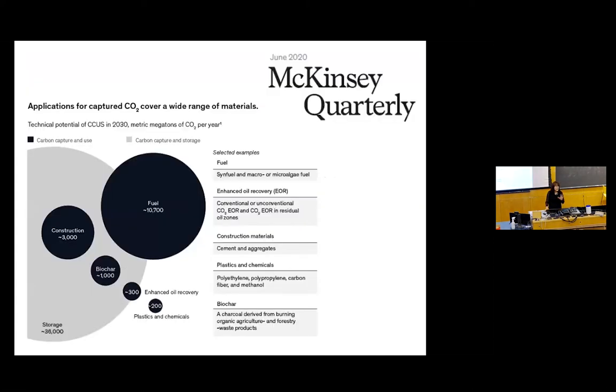So how fast can we get there, making an impact in climate change or making a change in how we view the environment, also using our energy resources? This is a projection published in 2020, I believe, by McKinsey. If you look at these different color bubbles, the light gray bubble is the carbon storage potential by 2030. I really hope this is an underestimation. I hope this light gray bubble is as big as possible, because that means we're really doing something for climate change mitigation. But you also see these bigger bubbles, which have fuel, construction, biochar, and many other things, right? So what does that mean?